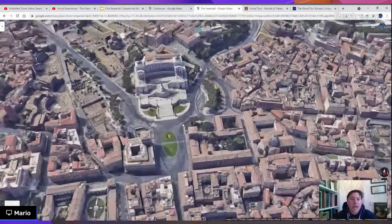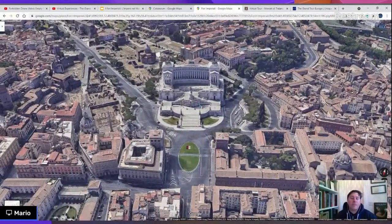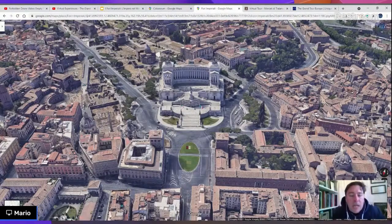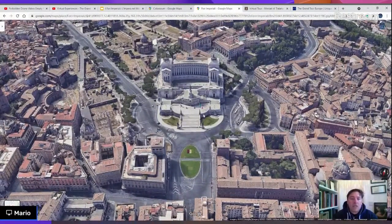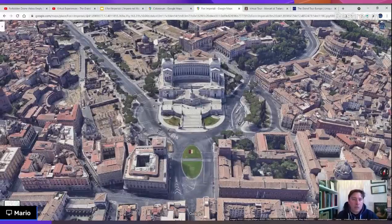Speaking of which, today Italy celebrates Liberation Day. On April 25th, 1945, Italy was declared free from the Nazi occupation and from the fascist dictatorship. So this is still a national holiday in Italy. And this area is also connected with fashion, so I'll be describing some elements of that during the talk.